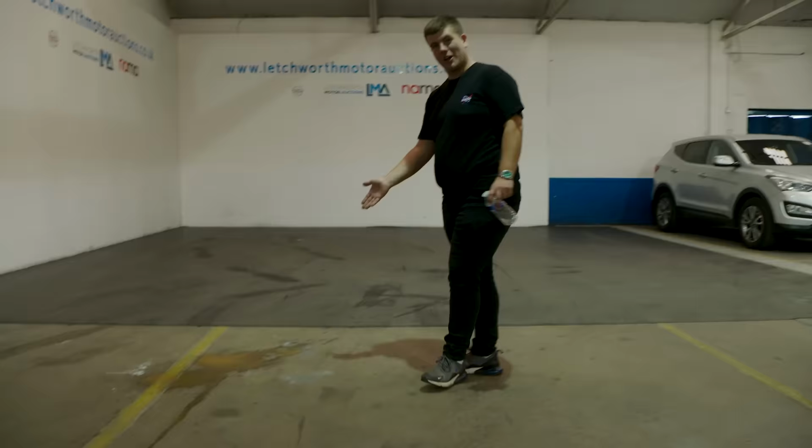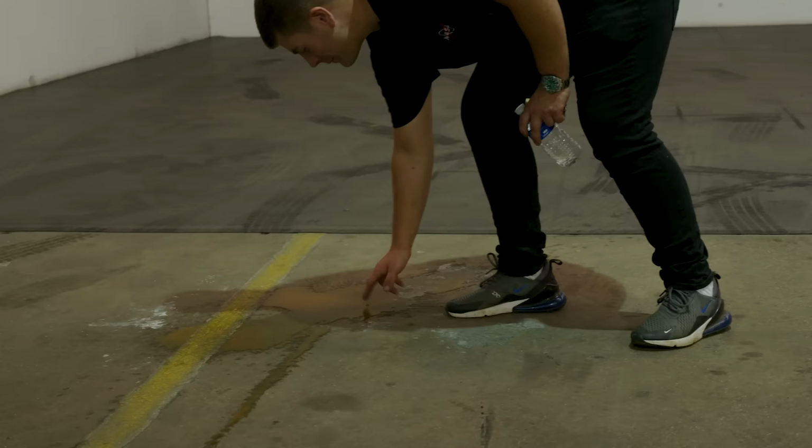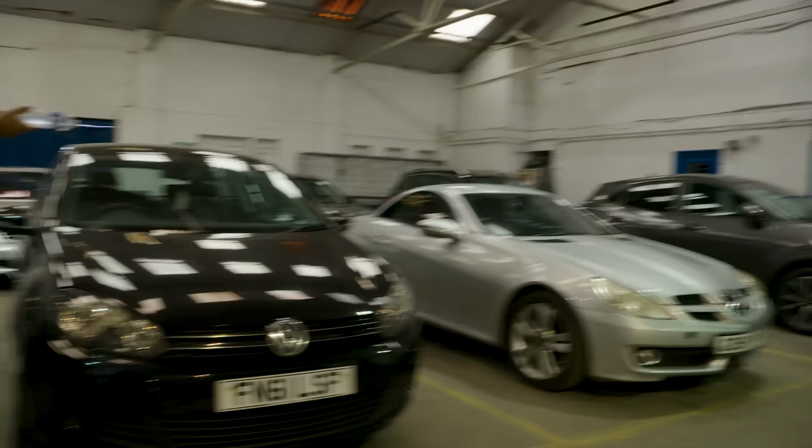A car from the auction has been here, Rory, and it's shit. What does it taste like? It's not nice, Rory. Rubbish. Too modern. That's clapped out. Nah, that's okay, looks a bit buggered.